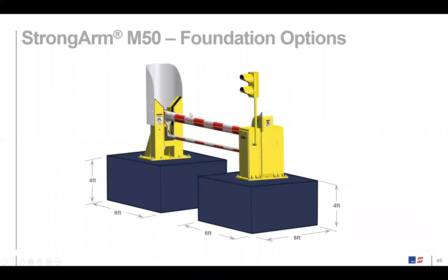For the M50, there's only one foundation size. And that's, again, 6 by 6 square, same as the M30. But instead of 2 feet, that's 4 feet. So an additional 2 feet deeper. And for that one, that accommodates frost line considerations as well. So that's why we don't have a deeper one on that. And we haven't had a request for a shallower one for the M50. John, have you heard anything about that?